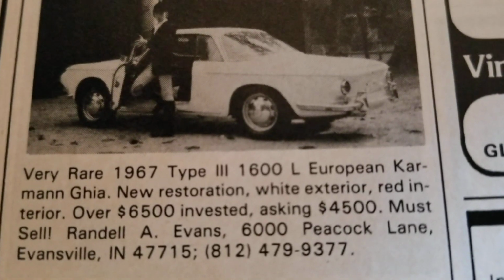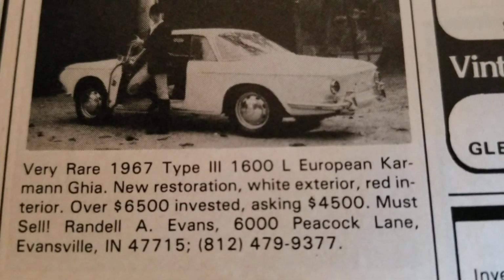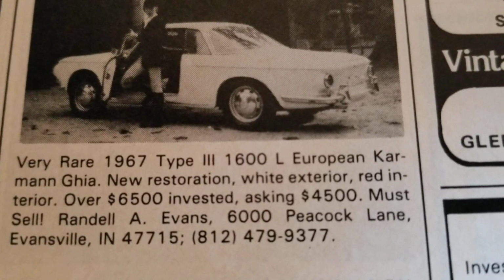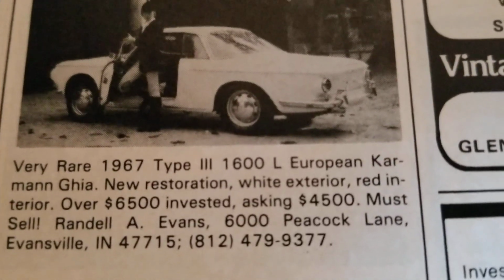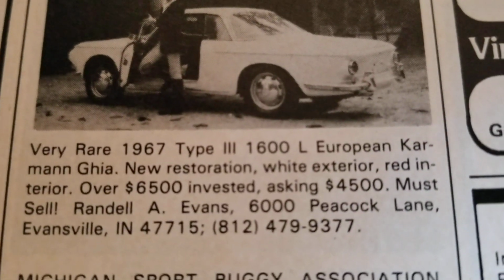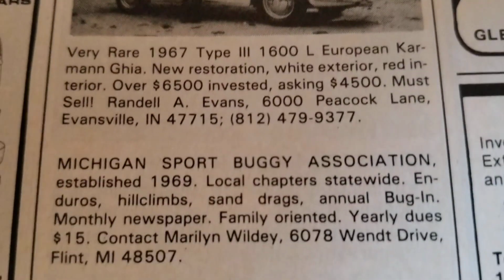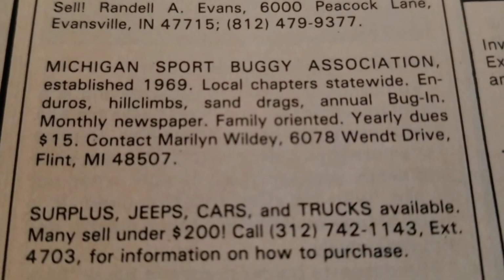What is that? Oh, Type 34? Whoa. Oh, wow, look at that. $4,500. Over $6,500 invested. Well, $4,500 was a pretty penny to pay in that day. Back in that day, you could buy a perfectly nice bug, really cherry, for like $2,000. Really nice. What's that? Oh, who cares?